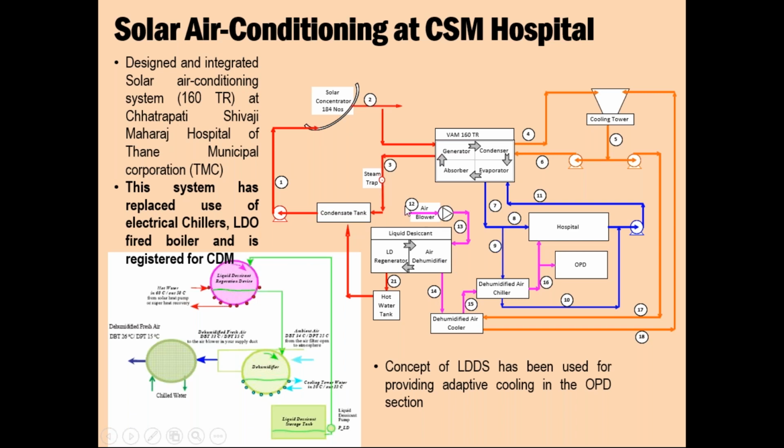And in addition to that, we have employed a liquid desiccant dehumidification system, which is unique and can be very useful to coastal areas like ours, where the incoming air is dehumidified using a liquid desiccant, and then that hot air is cooled indirectly using a normal chilled water temperature, and then that air is given to the OPD waiting area as a once through system.